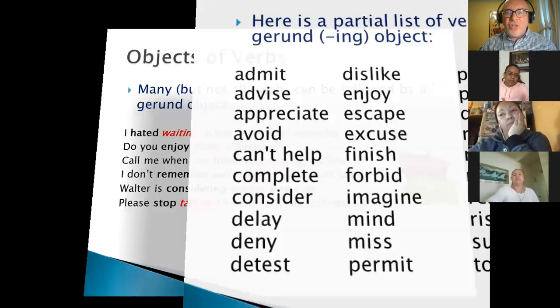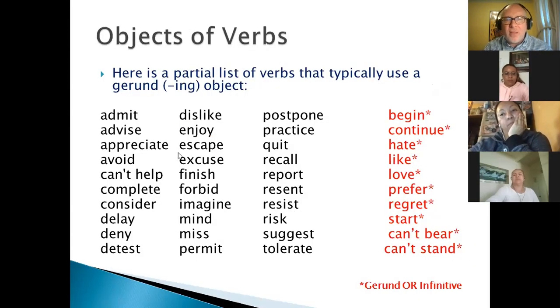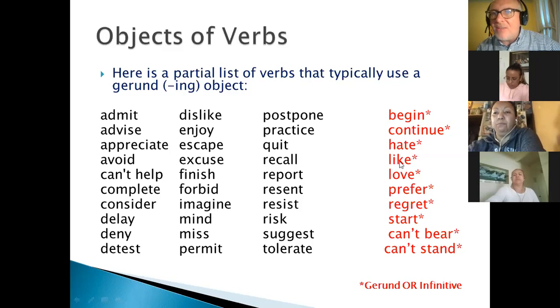Now, remember we had a whole big list of infinitives last week. Now here's a big list of gerunds. Right? All of these words on the left side of the screen, those are words that use gerunds as their objects. All the words on the right side of the screen in red, remember we talked about this last week, those can be gerunds or infinitives. So all of these, gerund only. All of these in the red, gerund or infinitive. And don't worry about going crazy to copy that down because I'll send you these slides after class.